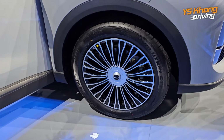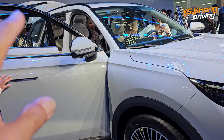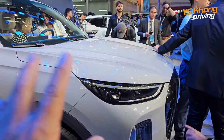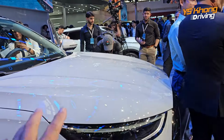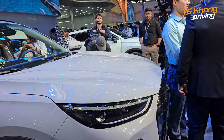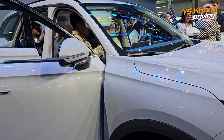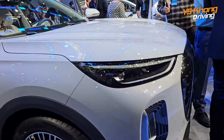Okay, what you see is 20-inch wheels, and this vehicle I would say is in the D or E segment of SUVs. This is a big SUV. So what we need to know is there is a 2-liter turbocharged engine with an 8-speed gearbox, and also this is a plug-in hybrid because it also has a hybrid motor, 165 kilowatt. So this vehicle is very powerful and it is big.